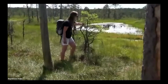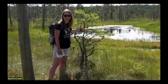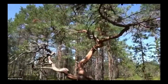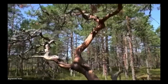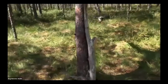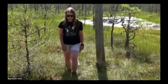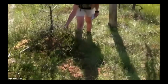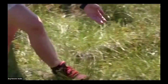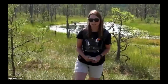Their growth is so small that the old pine trees look very young. In this kind of conditions in the bogs, the vegetation, although there is a lot of it in here, is quite species poor. There are some certain species that are growing here, like peat mosses or cloudberries or different cotton grass. But usual mineral soil species cannot live here.